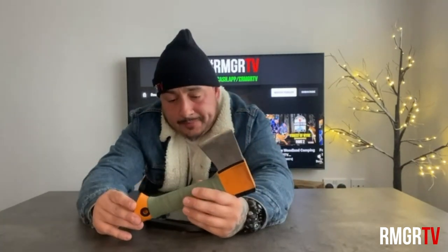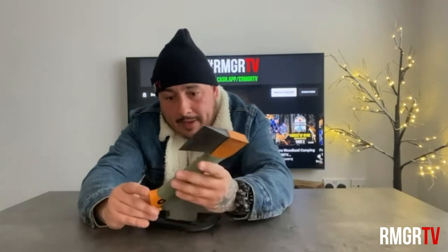Okay, another bad boy item. Well, it's a bad boy item, but yeah, another item that I carry with me. This is my Fiskars axe. So this is what I took with me when I'm out, for obviously obvious reasons.